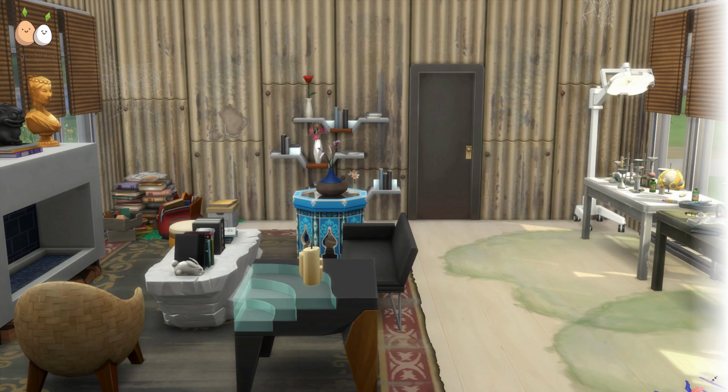I love the chair in the left corner. Oh, it's such a cute one. I'm seeing all new stuff here that you used.